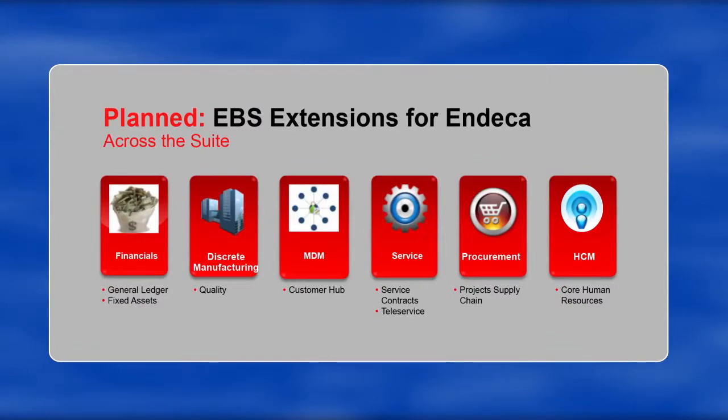Okay, first off, we talked about Endeca already. There's 17 extensions today. There's more coming. We're working on Endeca v5, version 5. This is being shot in June of 2014, so by the time you're actually seeing this, Endeca v5 might actually be out in the market. But that's something we're actively working on, and within that, there's going to be 5 new extensions across quality. There's going to be a service contract extension, a procurement extension, as well as a human resources extension coming for Endeca.